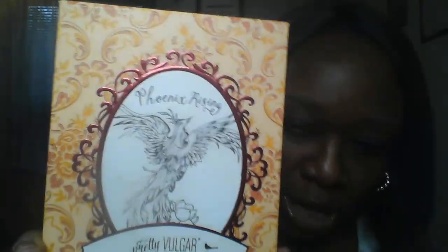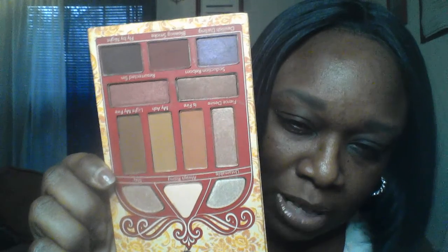Next palette is from Pretty Vulgar. This is the Nightingale palette. This was sold, and I'm not sure if it's still sold in Sephora. So these are a lot of like cool neutral tones. And also from Pretty Vulgar, this is the Phoenix Rising palette. Now these palettes, the Pretty Vulgar palettes, were $35. So I don't know where they're being sold now, or what the price point might be, because they're about maybe 2 years old. So I think I'm going to start in this palette, the Pretty Vulgar.